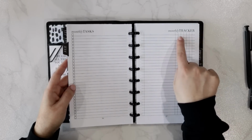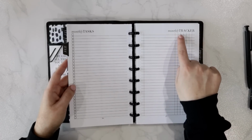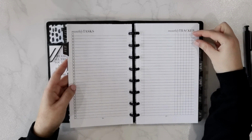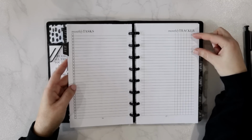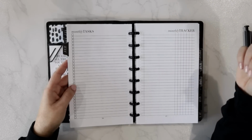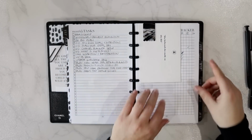There's enough columns here on this side for each day of the week. There's 7 columns, so you could head this off like Monday, Tuesday, Wednesday, Thursday, Friday, Saturday, Sunday, and check off every day that you did a habit for a week. And what you could do is just take up 4 weeks for a month or 5 weeks for a month, whatever there is. But I love this system because you can just use it so many different ways. And yeah, I personally use it as a manifestation tracker, but to each their own, right?